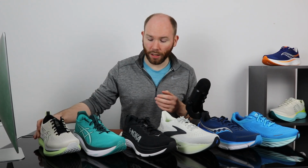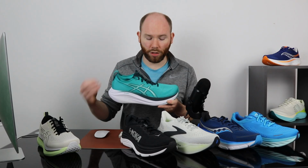Then sticking with Asics, we've got the brand new Asics Gel Nimbus 23. This is a classic stable neutral shoe. They've increased the stack height in the shoe and they've still got the FF Blast cushioning, so it's a relatively firm cushioning and quite responsive for a max cushion shoe. It's also got a really stiff toe box, so it facilitates hardly any extension through the big toe joint.